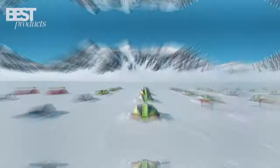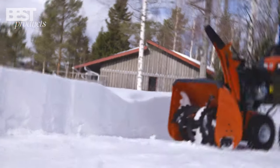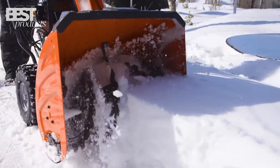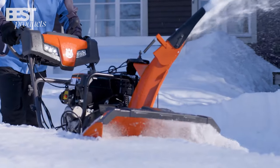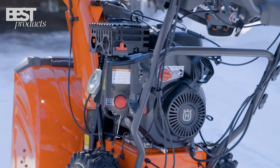Winter is coming, and for those of us in snowy regions, that means it's time to start thinking about snowblowers. I've done the research and rounded up 5 of the best snowblowers to consider for 2024. I'll be doing an in-depth review of each one, looking at power, clearing width, key features, and more. These are powerful machines designed to make quick work of heavy, wet snow.